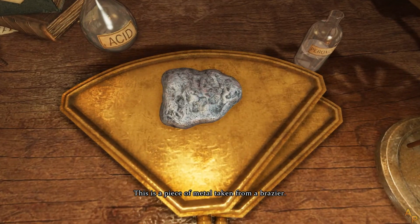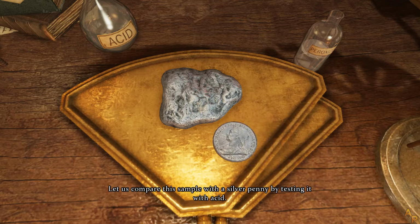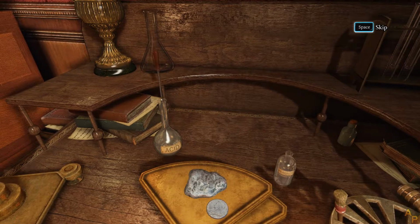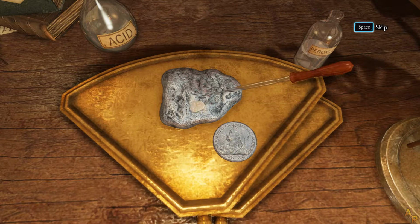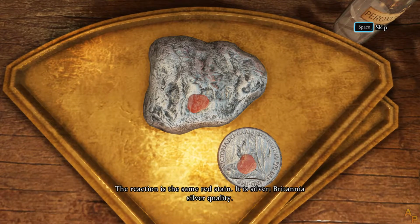This is a piece of metal taken from a brazier. It appears to be silver, but I need to be sure. If it is silver, it will be possible to melt it, since silver's melting point is at around 900 degrees Celsius. Let us compare this sample with a silver penny by testing it with acid. If it changes color to match the result of a reaction with a silver coin, then it is silver. The reaction is the same red stain. It is silver, Britannia silver quality.